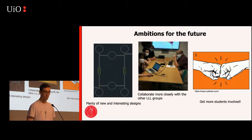We also want to collaborate more closely with the other groups, mostly because we've all been working individually and by ourselves. But we've been in talks with the bioactuator group to see if we can incorporate some of their muscle cells into the chips and if we can have some fun with that. And ultimately, most importantly probably, we want to get more students involved. So if this sounds interesting, if you think microfluidics is a very complicated word and you want to learn more about it, just hit us up.